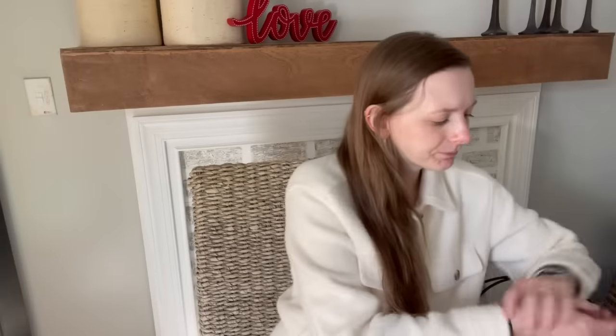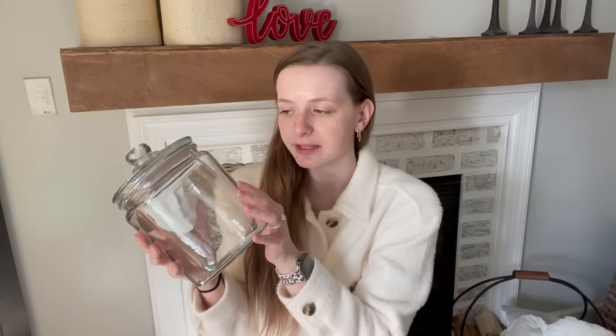So first up, this is something super simple. These are from Walmart. I love these Anchor Hocking glass jars. I think these are so pretty for decor. I love glass jars like this. And I think this size was like $7 or $8 at Walmart. I do have the matching one that is the larger version. I was gonna return it after my Valentine's video, but honestly, I think I'm gonna keep the set of two and put them in my hutch.